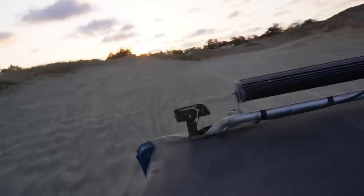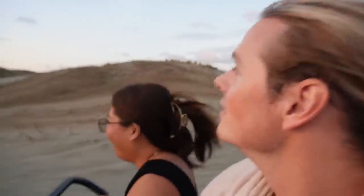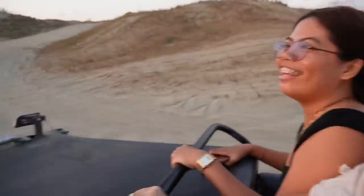Oh, where are we going now? She's like, oh, sandboard. I thought it was like 15 meters. It is fun though, it's definitely worth it. But when you're holding on to camera gear at the same time.